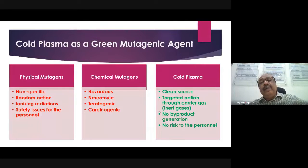Plasma can also be used as a green mutagenic agent, where physical mutagens and chemical mutagens are commonly used. They have certain limitations, whereas cold plasma can be an alternative for these mutagenic activities, as it is a clean source. It is targeted action through the carrier gas, means you can use a particular gas to target something. There is no byproduct generation and no risk for the person handling it, whereas with chemical mutagens, sometimes the product may be carcinogenic and probably toxic also. So these are not the issues with cold plasma.